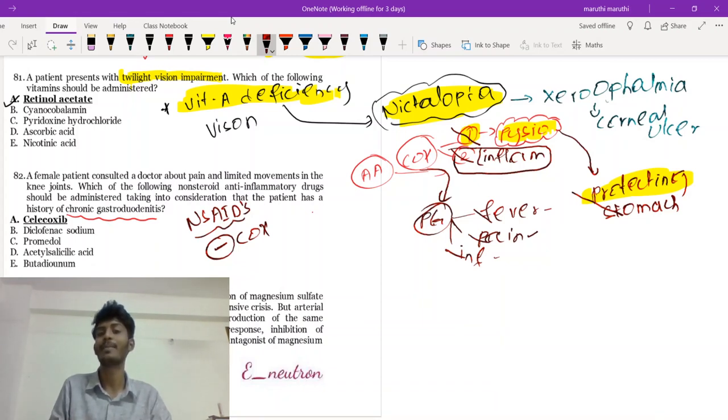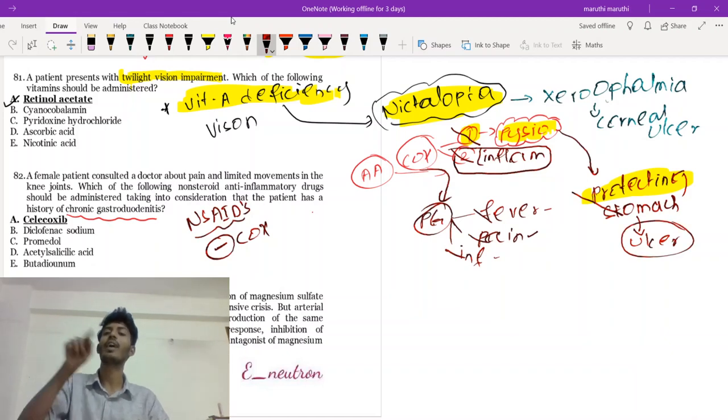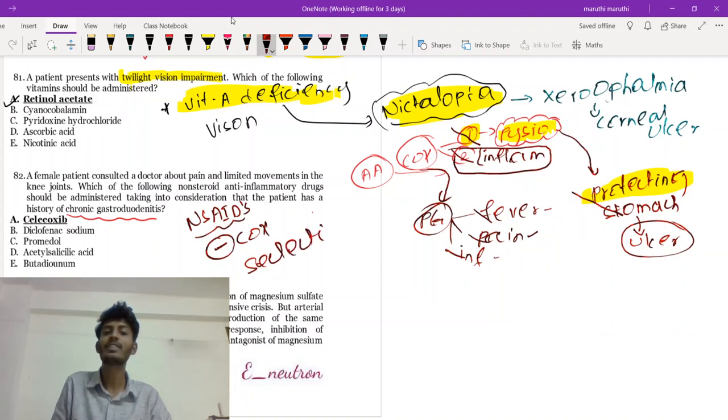What will happen if I inhibit both 1 and 2? No protection of the stomach, which means it might lead to ulcer. If I have a patient who already has a peptic ulcer, I cannot use a COX-1 and COX-2 inhibitor. So I need to use a selective COX-2 inhibitor, because COX-2 is the culprit.